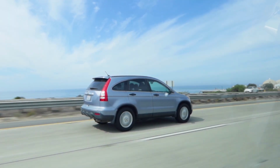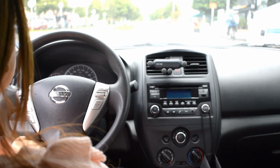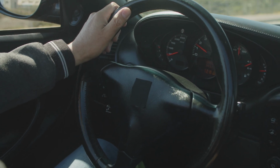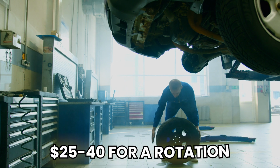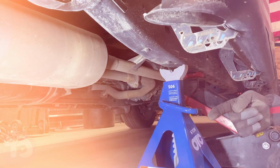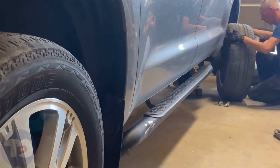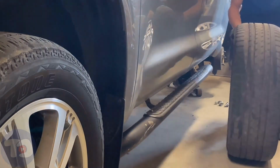The correct pattern depends on your car. Front-wheel drive uses a forward cross pattern, rear-wheel drive uses a rearward cross, and all-wheel drive uses a simple front-to-back swap. Most tire shops charge $25 to $40 for a rotation, or you can do it yourself in 20 minutes with a jack and lug wrench. Either way, consistent rotation every 5,000 miles keeps your tires even, your ride smooth, and your suspension components alive well past 300,000 miles.